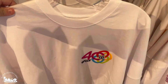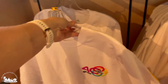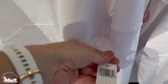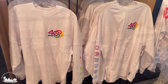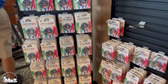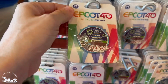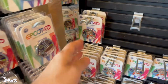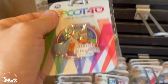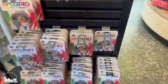How cute that is. I'm loving that. They are $74.99. They have these limited edition pins for each country. This is Japan, $17.99. Look at the United Kingdom one. And they're all the same price.